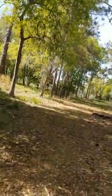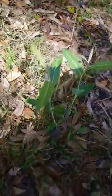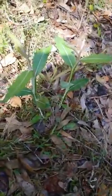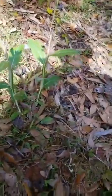Ooh, that's blackroot. Yes, it is. Oh my God. What I would call a kind of rabbit tobacco. So this doesn't have the classic flower stalk on it yet, but this is called blackroot, and this is important. Not a commonly seen plant.